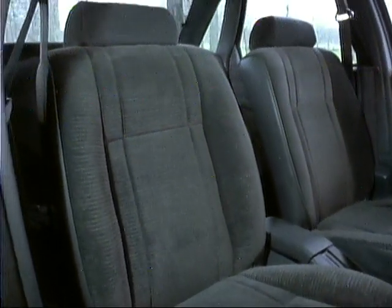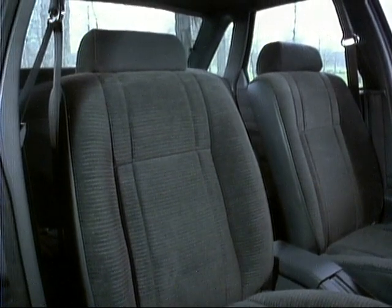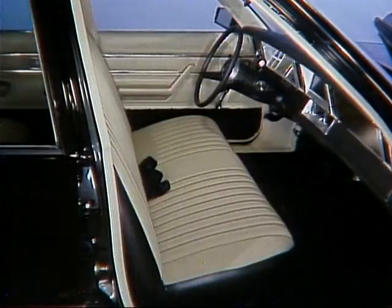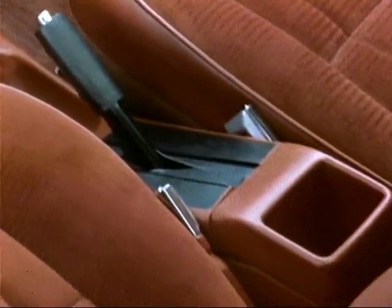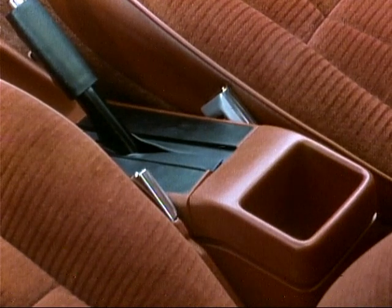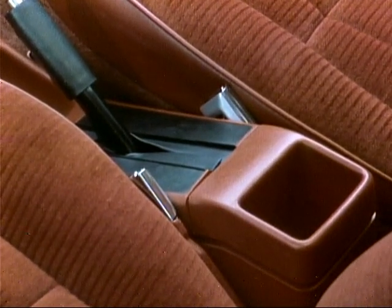Tempo GL has dual reclining low-back cloth bucket seats with cloth headrests. Cloth is more comfortable to sit on and stays cooler and drier in the summer and warmer in the winter. Reliant SE, a vinyl bench seat with no recliners. All Tempos have a console standard. Not so with Reliant, and you can get one only with optional bucket seats.